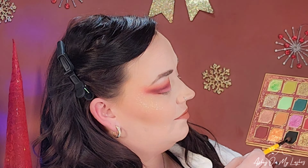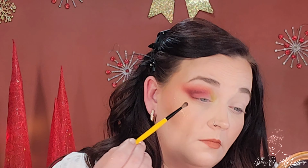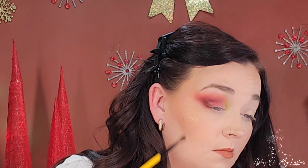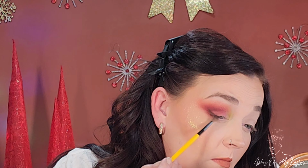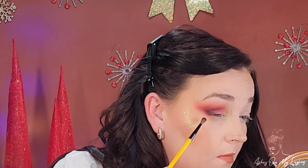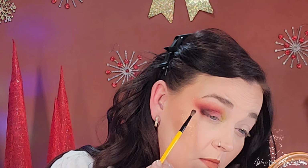Now using my Singe Beauty EO5, it's a really small detailed blending brush. I went into the shade Happy Ending, which is the black. Still makes no sense. But I'm just adding that to the outer V of this eye look, trying to add a little more depth to my outer corner.